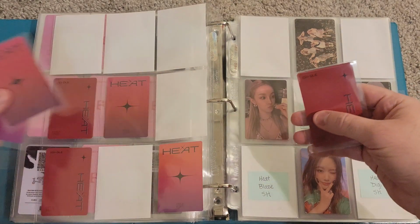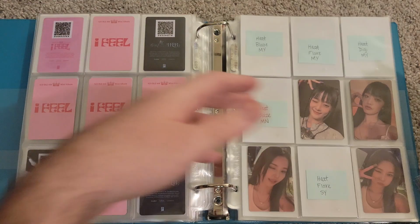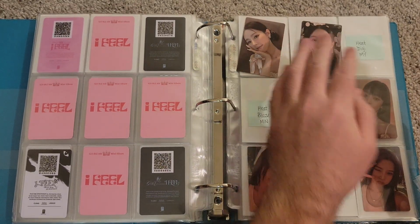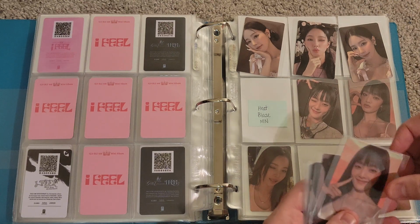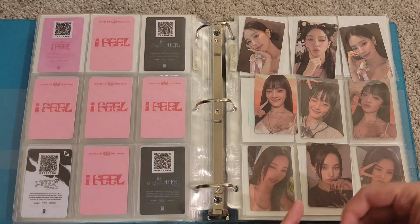So the Flare one is that one. Okay, so that means that is the Blaze, that's the Flare, that's the Digipack, and this Mini is the Blaze, and then this Soojin is the Flare.